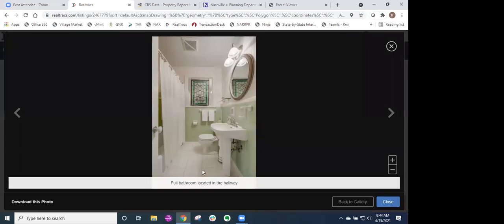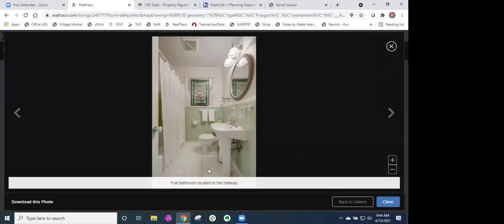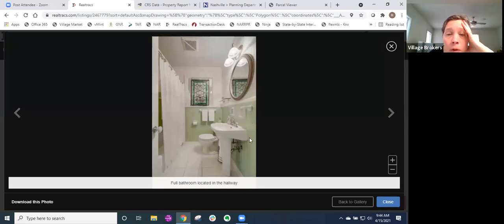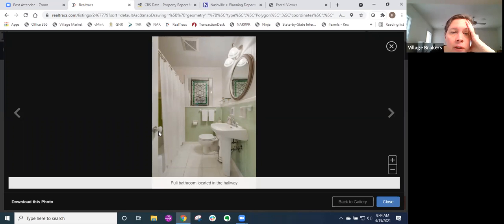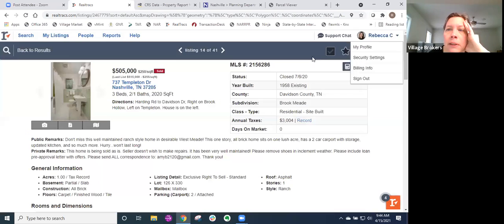I'm sitting on here, Rebecca, trying to make the screen bigger, and I'm like, it's not my screen. This is as big as I can make it. Isn't that original 4x4 tile, or am I missing something? It is original. Look at the white bars across the top. Well, the tile on the side, yes, but not the floor. And the tub's original. I say we keep this one. Let's keep it. So how did I get out? There we go.